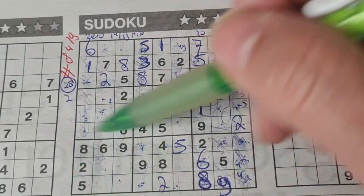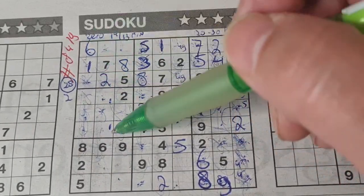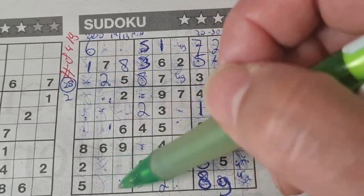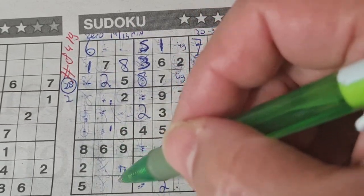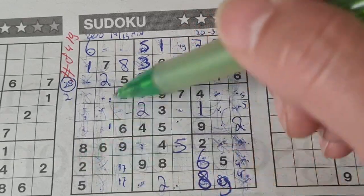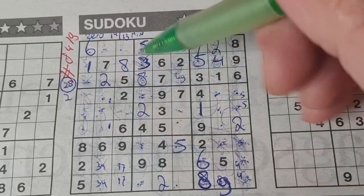Four missing numbers in this big square. Two of those missing numbers are the one and the seven. We have a one and a seven in the second column, so no one and seven in these two boxes. One and seven go in those two boxes as a pair. So two numbers are left in this big square. The two, three is missing, and the four is missing. Three and four, three and four. Let me mark those two boxes.